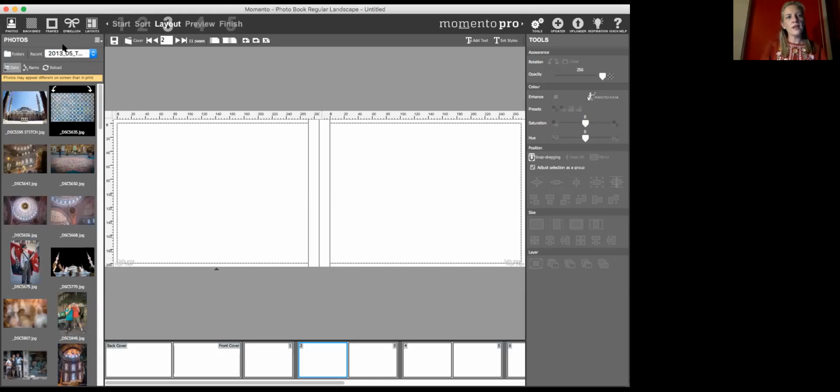So back here again, on the left-hand side is where all your content is. Across the top is where you navigate through the different parts of the software. You also can navigate through the different pages using the arrows here. Very hard to see the change without any images on the page. But down the bottom, we have the thumbnails that can move you through the software. This is also where you can add, move, and remove pages.